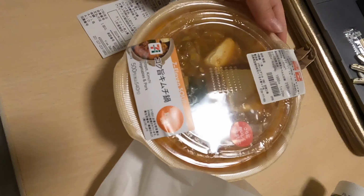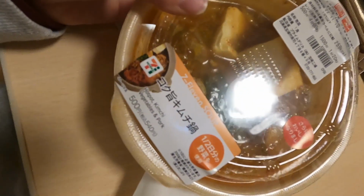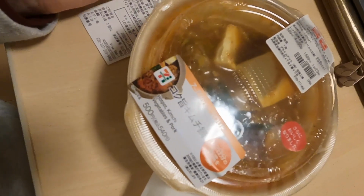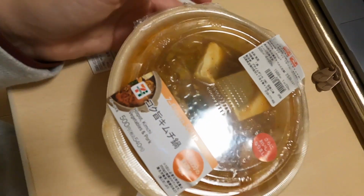So this time around, I got 3 different things. I said I was gonna get a more vegetarian option, but I'm not a vegetarian, so I went with the hot pot, kimchi, vegetables, and pork. But it just goes to show that you can get some really healthy food at the convenience store with veggies, tofu, all of that good stuff.